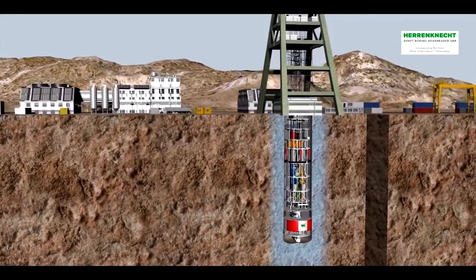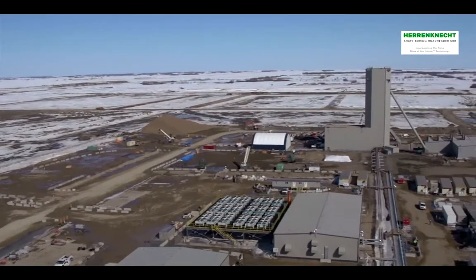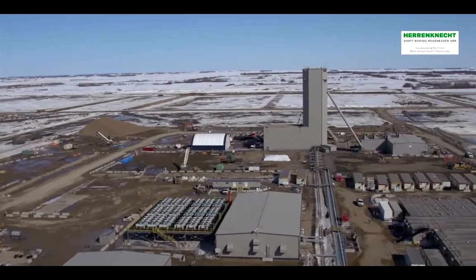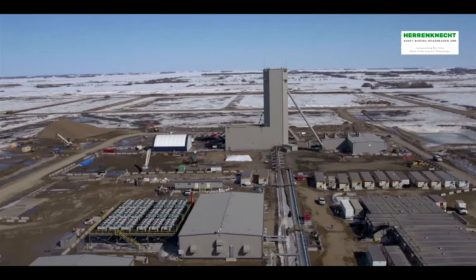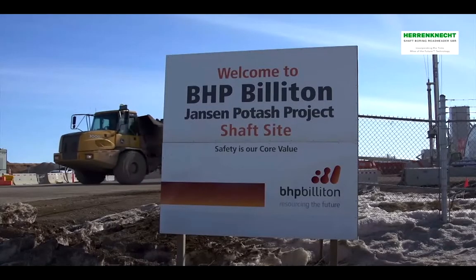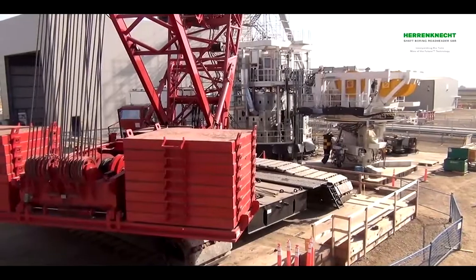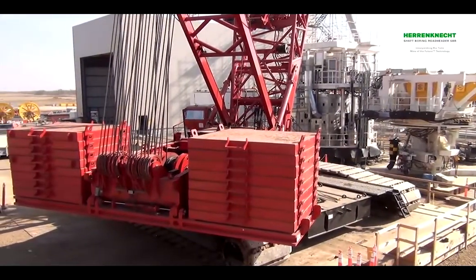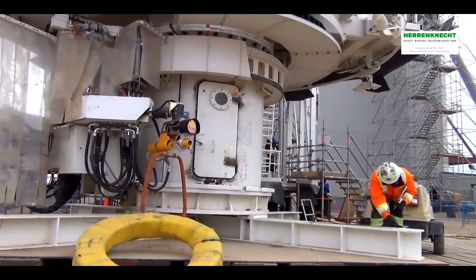The first two shaft boring roadheaders were built for operation in the province of Saskatchewan in Canada. They are used to excavate two deep line shafts, each with a planned depth of 1,000 meters for the Janssen project, operated by BHP Billiton. In the future, the mine will potentially be the world's biggest potash mine, with a lifetime of about 70 years.